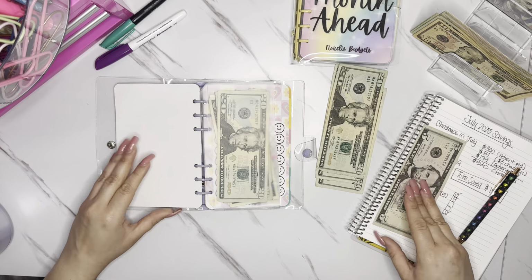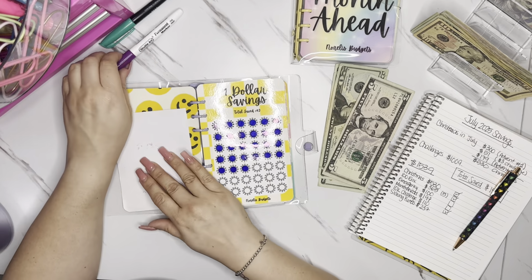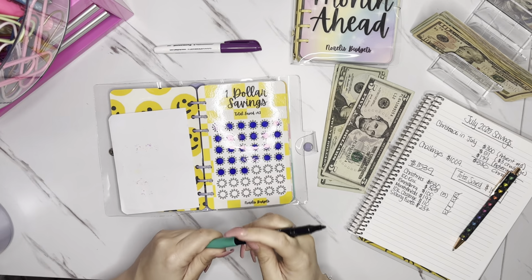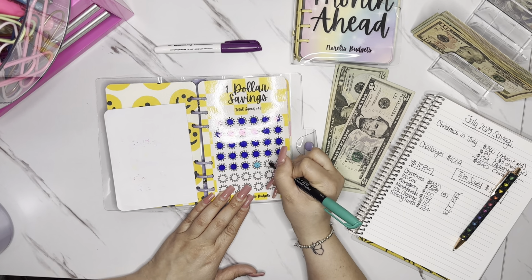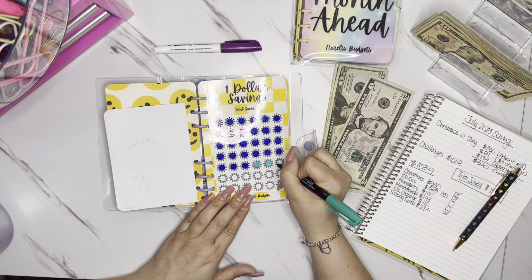I have $100 here because I'm putting $100 towards emergency fund. I try to do $100 every time, right, for emergency. Sometimes I've done 200 because I've had a little bit of extra money. But if I didn't have it, then I don't have it, right?